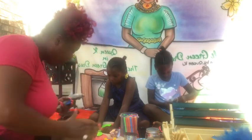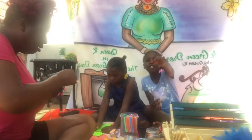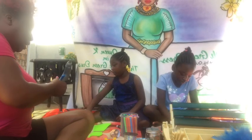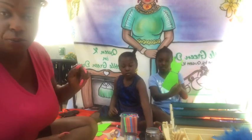Is it hot? I don't want to touch it. Next time I'm gonna use this little mustache thing. I don't have to use it. I don't really use... Not hot. Okay, they are.